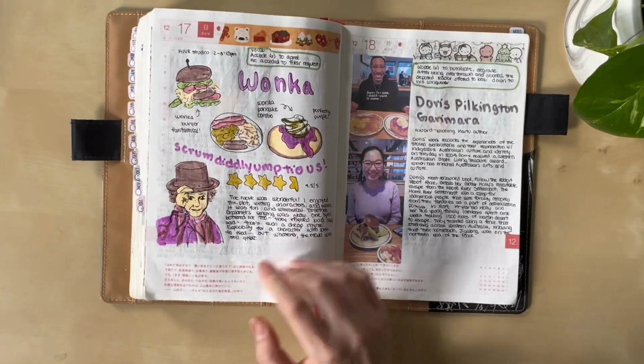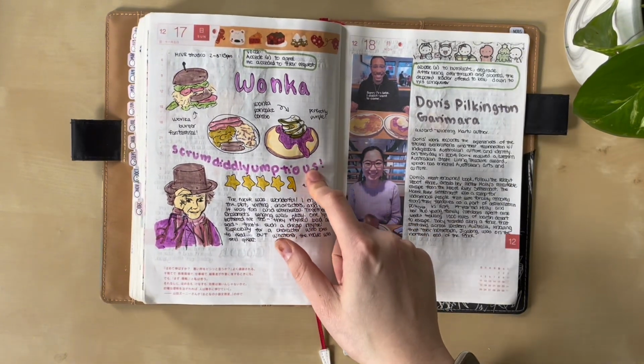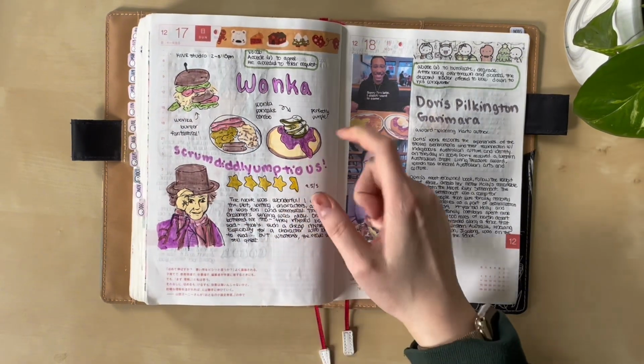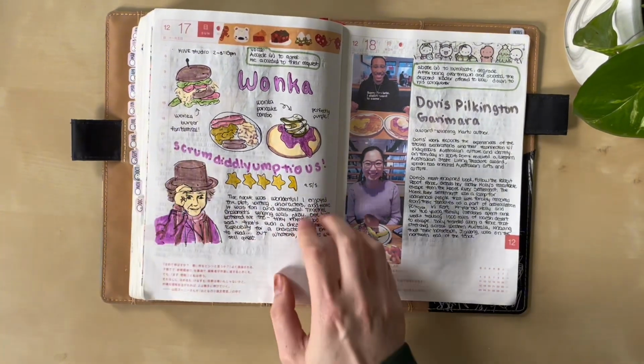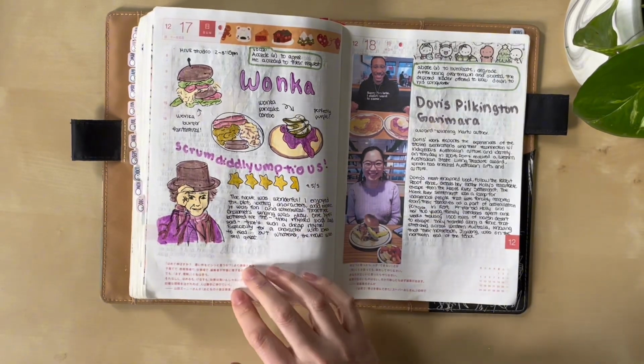And then the next day we went to see Wonka in theaters, and we went to IHOP to try their Wonka menu. So I just did a little doodle of the Wonka menu that we got, and also of Timothée Chalamet. I messed up the doodle a little, so he looks creepy, but it's fine. And it was 4.5 stars. I freaking love this movie. I want to watch it again in theaters.